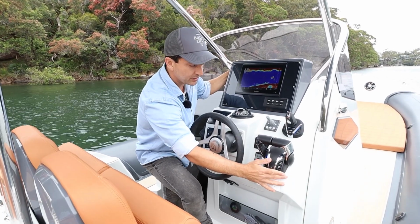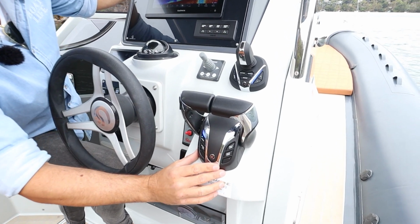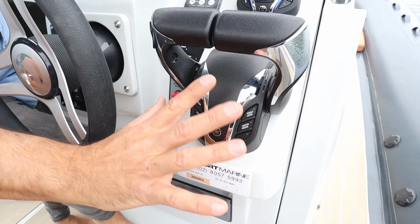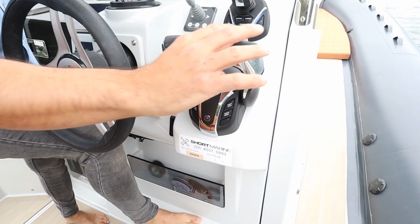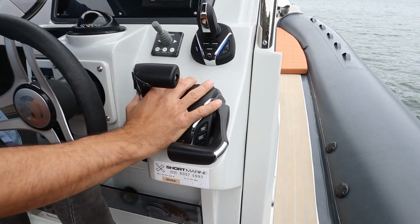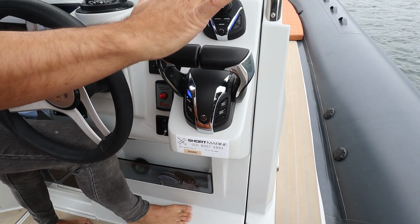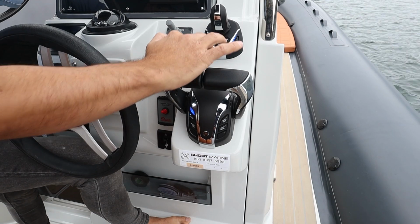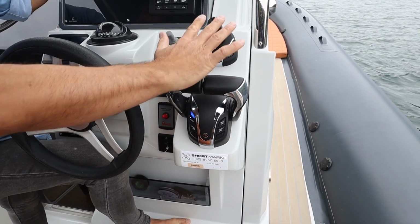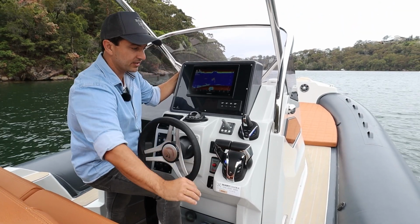This is the Yamaha digital throttle with all the operations that you would need, including single lever. So when you're bouncing through the waves, you can actually just put one of them down and out of the way and then operate it like this. That is actually important to know on the Yamaha throttles because they are a little bit lighter to touch. So if you're bouncing through waves at high speed, you might accidentally over rev it. So the solution is to do it like that.